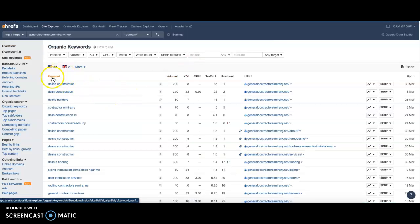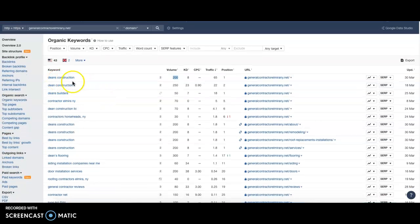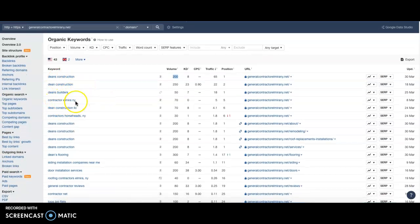Now, this is going to show me the keyword, which is what people are actually typing into Google each and every month right in the search bar, the phrase, how many times it's being typed each month. As you can see, this represents an average monthly number, and the position and traffic he's getting. So he's getting 65 traffic from his Dean's Construction out of the 200 volume that is typing Dean's Construction into the Google bar. But we want to locate these general ones for people that don't know your business, like someone looking for contractor, Elmira NY. That has 70 searches a month, and right now he's getting 5 of those searches to his website by being in the 5th position.